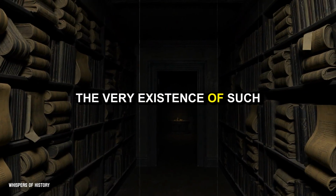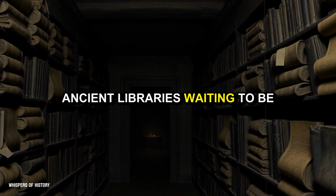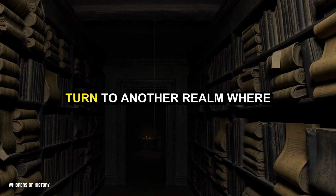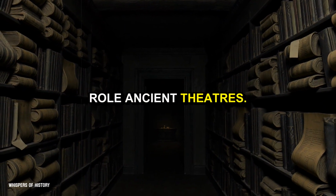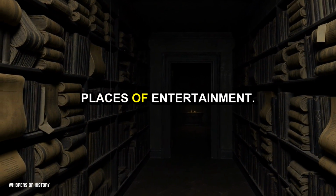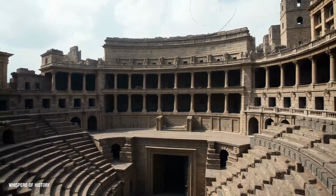The very existence of such rooms raises questions. What might still be hidden in the shadows of these ancient libraries, waiting to be discovered? From the silent corridors of these intellectual sanctuaries, we now turn to another realm where hidden spaces played a crucial role: ancient theaters. Much like libraries, these cultural hubs were more than just places of entertainment. They were centers of social and political life, often hiding secrets of their own.